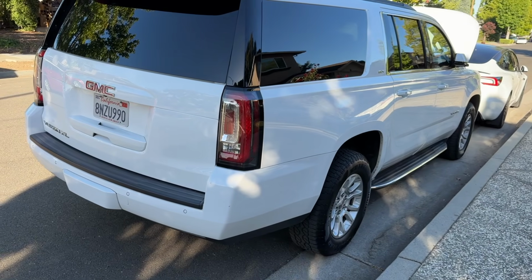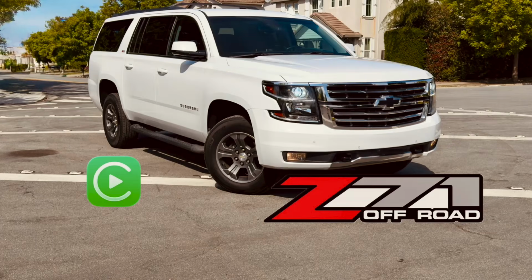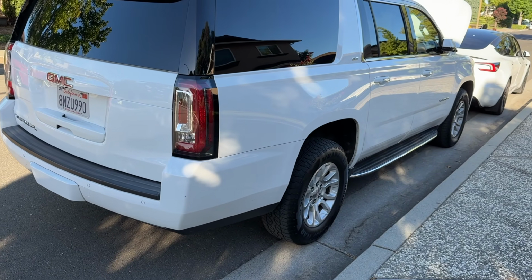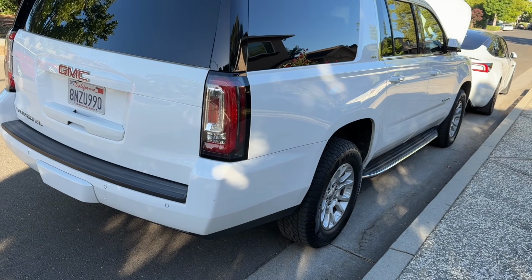Welcome back, guys. Check out this GMC Yukon that I just purchased. This is going to be my second large GM SUV, and I just bought this thing 2 days ago, and we're already going to do some service work to it. So let's see the kind of things you should do to your car when you buy a new used car.